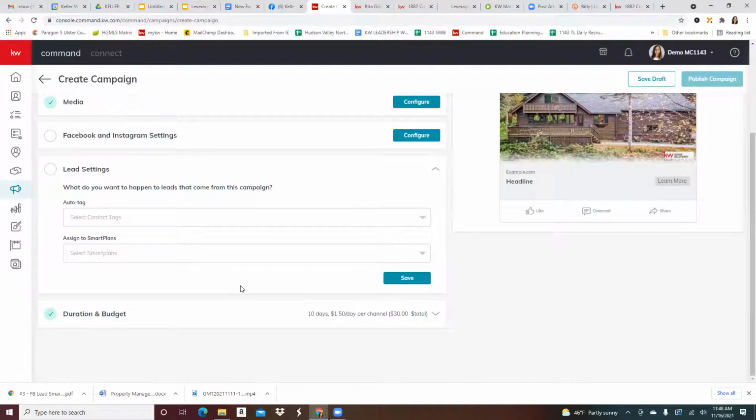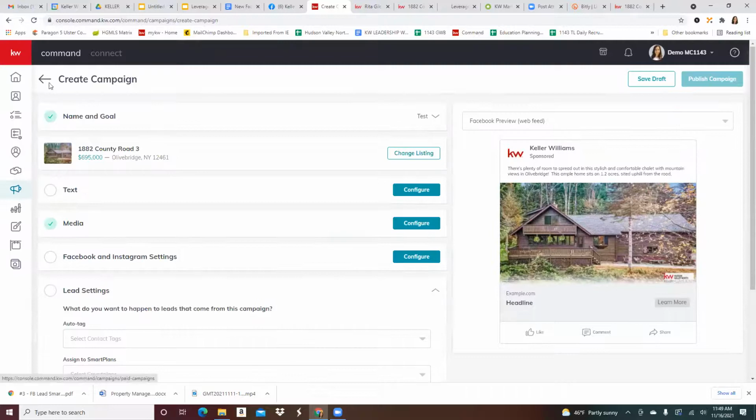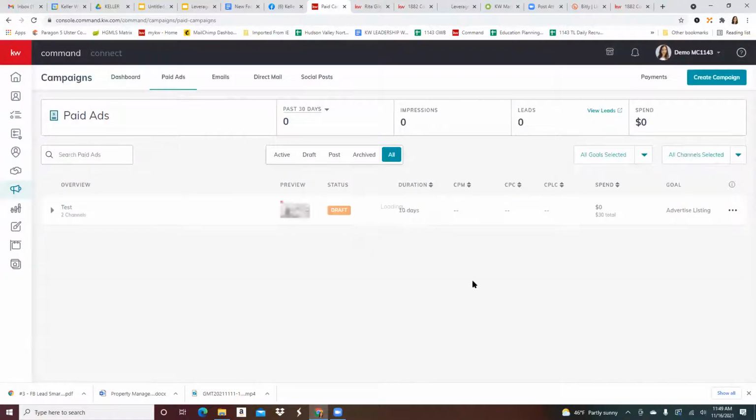Right. So the idea with the smart plan is that it nurtures them long enough until they engage with you. Then once they engage with you, you want to have an actual real life conversation with them. Okay, so this is a social ad. Again, Eileen's going to teach a whole class about this, but I hope you understand the idea is that this is how you automate this stuff. You run the ad, they automatically get tagged, they automatically get put on a smart plan. It's automatically following up with them. You're not even conscious that this is happening.